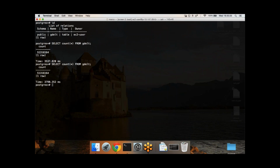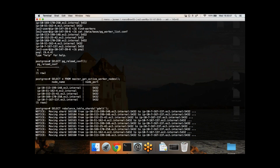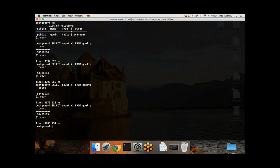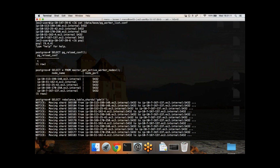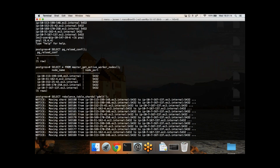If I go to a different window, I can still run queries on my table. I can also still add new data to my table. And the shard rebalancing shouldn't really interfere with my querying a lot. If I keep running this query, then maybe in 10 minutes or so, it will be getting a bit faster because then I have 5 nodes instead of 4. In the meantime, it might be a bit slower because there's some network traffic. But the nice thing is there's no such thing as a maintenance mode or a read-only mode. I can just rebalance my data while new data is coming in and while I'm receiving queries.